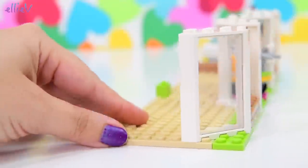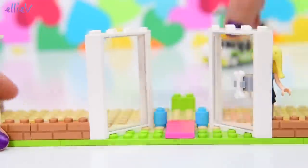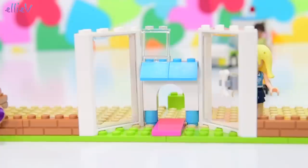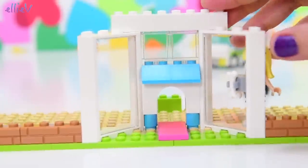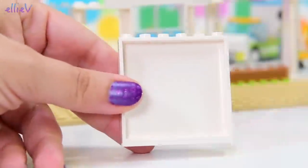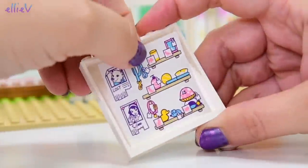And now we're heading around the corner and we're pretty much done building the actual floor plan. So this is how big it's going to be. And check this out. It's a little pet door to get in. The pets are very special here at the pet center. They get their own special door.